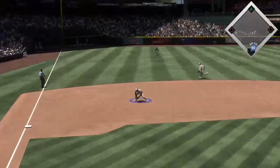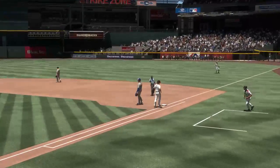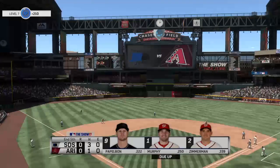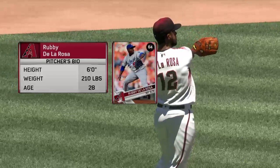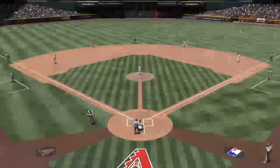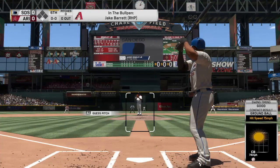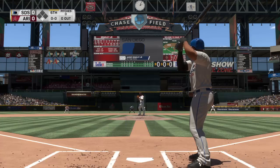Hit on the ground to third. Nunez is up with it. Throw in time, and the side is retired. So they breeze through this half of the inning. We're through 5 here at the ballpark, and we still have no score. Rubby De La Rosa takes over to start the 6th inning on the mound. Jackie Bradley Jr. will grab a bat and lead things off here in the top of the 6th.